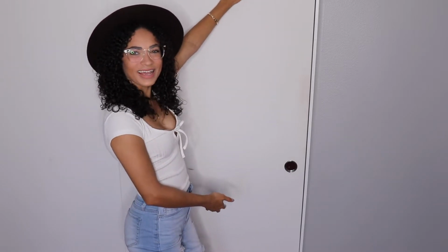So today we're going to be going through my closet and I need to clean up my closet so bad. I have so many clothes I do not wear anymore and then I want to organize it for my new stuff and the things I still wear. So let's see what's in my closet.